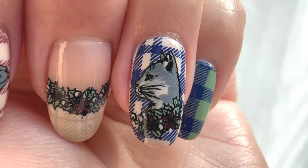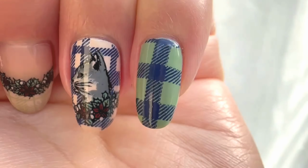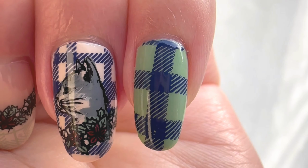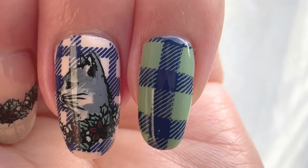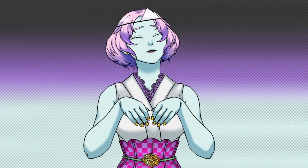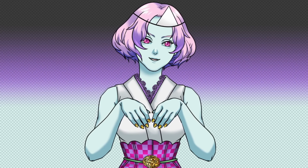I don't tend to do French tips. I don't know why, I'm not very good at them, but I thought this one turned out pretty good with the poinsettia and the plaid. And that was the Manny. I think you can have a wonderfully meowy Christmas with a Manny like that.